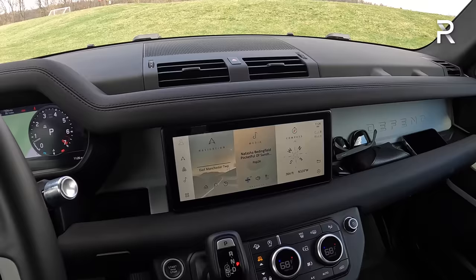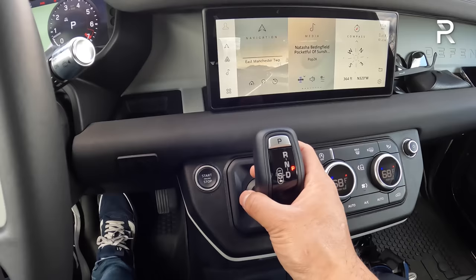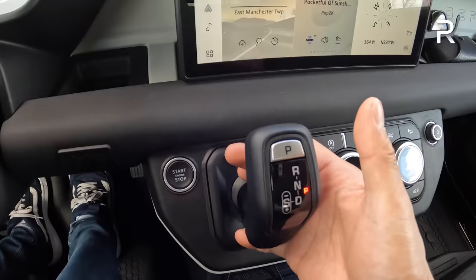Down here in the center console, you can see you have a shifter that's electronic to control the 8-speed automatic transmission. There's a trigger here on the front. You push that trigger, pull it back to go to drive, push it forward to go to reverse, and then push the P to go into park.